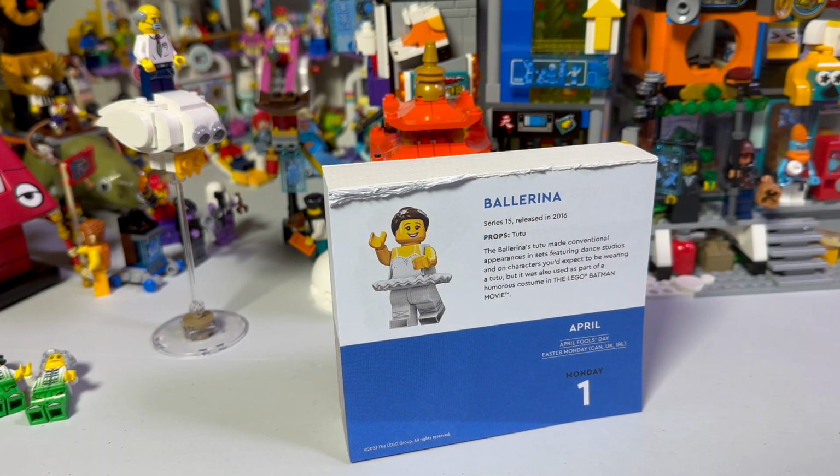Series 15, released in 2016. Props: tutu. The ballerina's tutu made conventional appearances in sets featuring dance studios and on characters you'd expect to be wearing a tutu, but it was also used as part of a humorous costume in the Lego Batman movie.